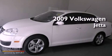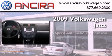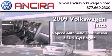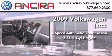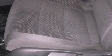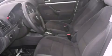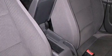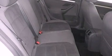This is a certified pre-owned 2009 Volkswagen Jetta. This four-door sedan has a six-speed automatic transmission and a 2.5-liter inline five-cylinder engine. Features include heated seats, traction control and stability control systems, cruise control, variable valve timing, tinted glass, an anti-lock braking system, side curtain airbags, air conditioning, heated side view mirrors, and this vehicle has less than 44,000 miles.